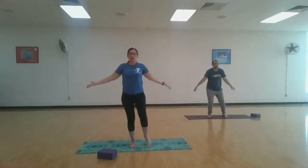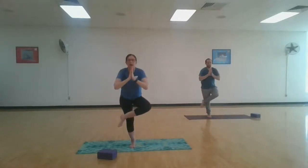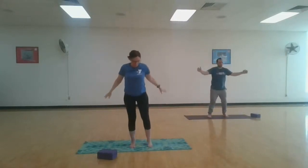Keep going just like that. If you want to progress it, we're going to inhale, lift. And we're going to cross above the knee. Exhale, sit back in your chair. Inhale, lift. And exhale, lower. Other side. Inhale.